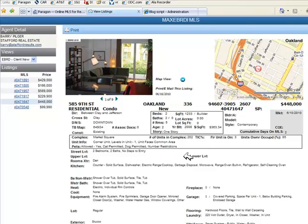This is probably priced right at where it's going to sell, maybe $10,000 or $15,000 over. There's 202 units in this complex. People who live there are very happy living there. We've represented at least one buyer in that building. And this two-bedroom floor plan is really very nice.